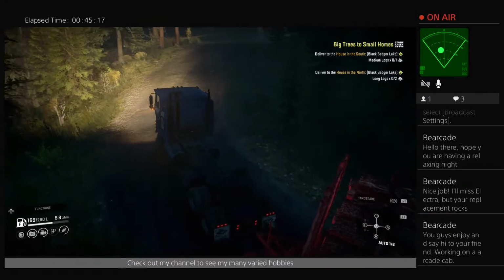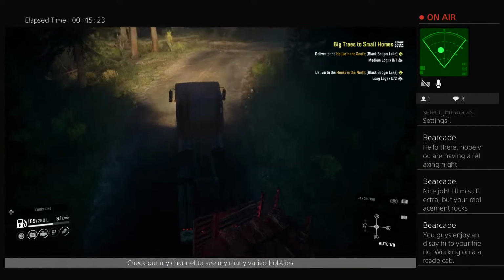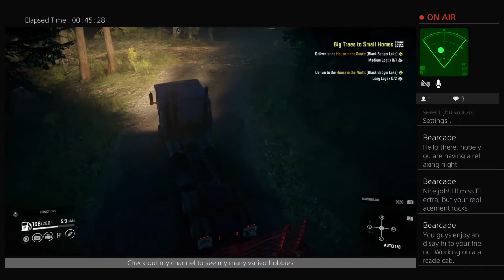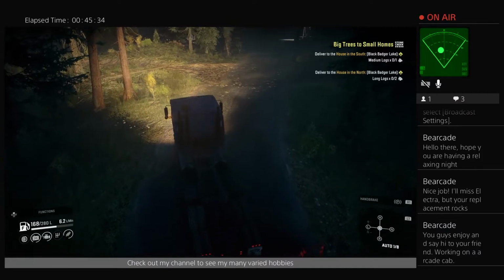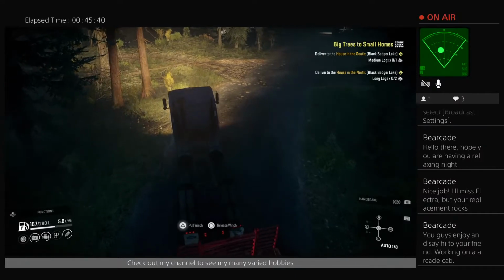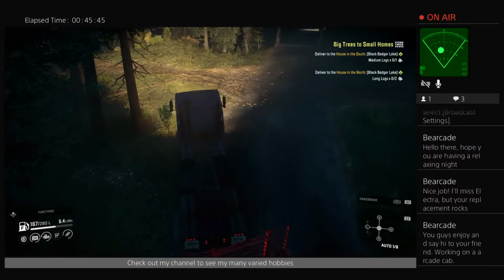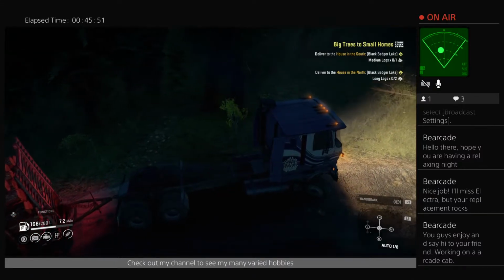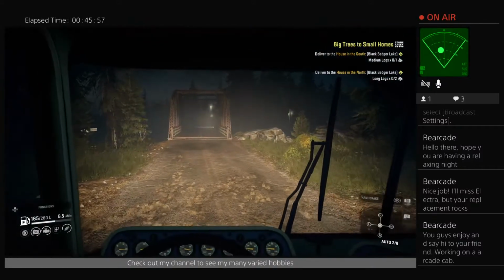Okay, we're going over the other map with this one. I could have grabbed the logs on the first map, but you know what? I just like driving this truck. So, I'll get some speed here. There we go. All right, now we're cooking with gas.